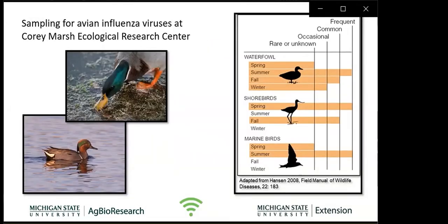Now, we never know when the next high path will emerge. And surveillance efforts are important to detect potential threats before they cause an outbreak, so that control and prevention strategies can be implemented. A long-term surveillance program will allow us to see patterns in prevalence between years and the types of viruses circulating in wild bird populations. We also see this as a great opportunity to provide training for students and scientists in sampling techniques.